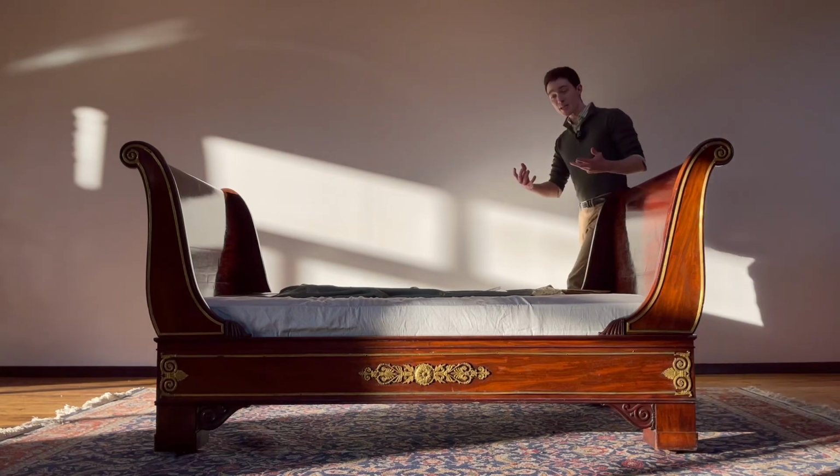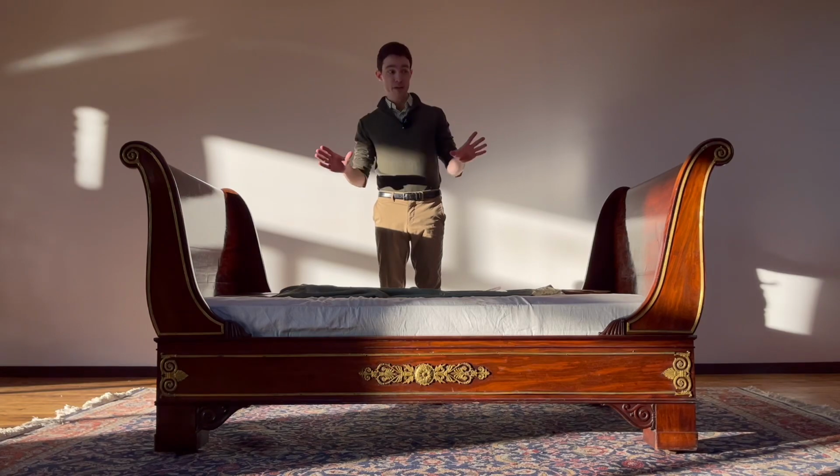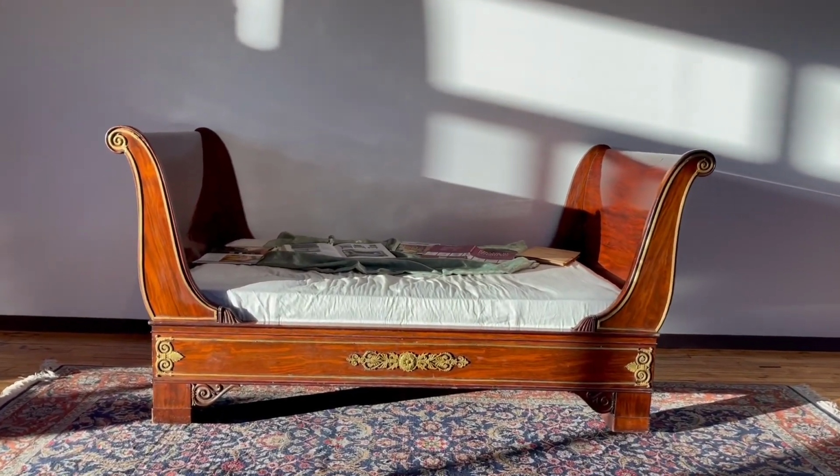Of course, this being a piece which is truly by one of the biggest names in furniture history, we really see exactly what we're looking for in this type of early 19th century mahogany gilded bronze furniture.